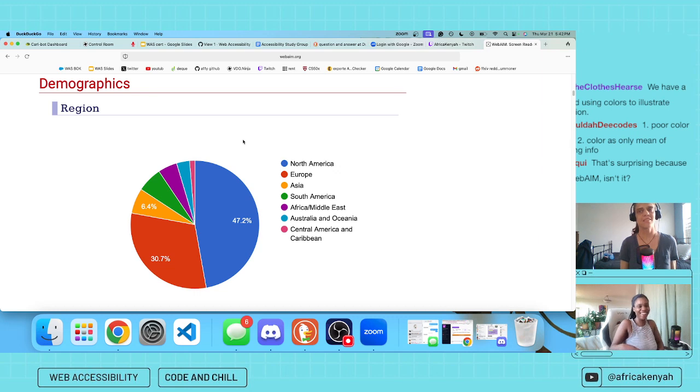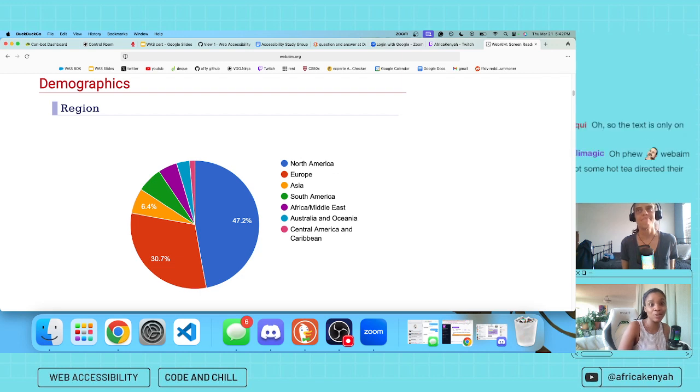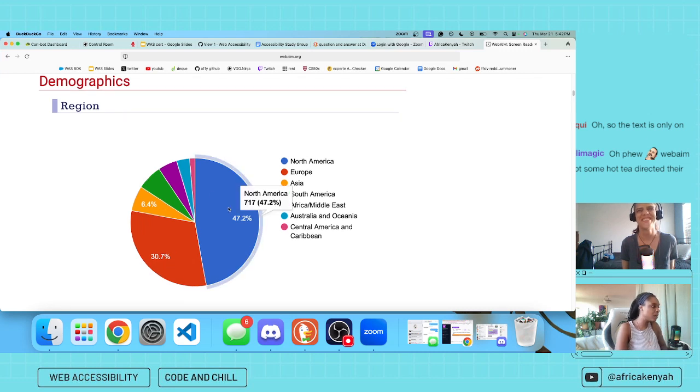Okay, so no misinformation, y'all. If this was the way it is currently, yes, it would be a sensory characteristic issue. Holda said one, poor color contrast, two, color as the only means of conveying info. Another said we have a visual aid using colors to illustrate information. Liz said use of color only. Okay, but when we scroll down, also you can hover over it and it'll tell you which one it is.